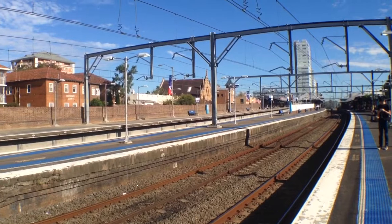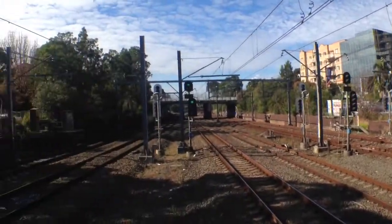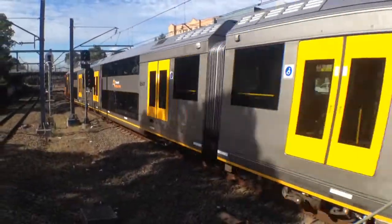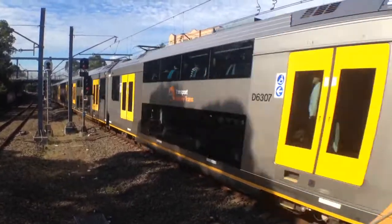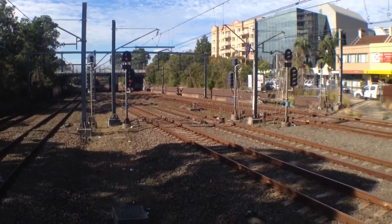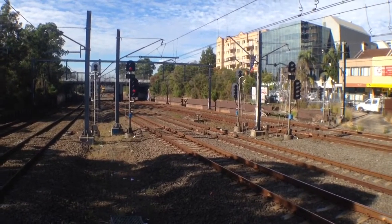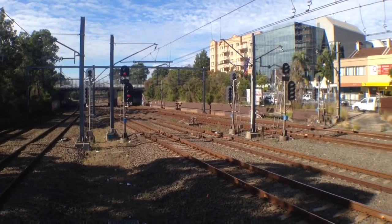A Waratah just passed. At the moment there's not too much activity here, but I will get a good amount of trains anyway. It's not like they run every half an hour. Waratah A7. Who would have thought there was a Waratah running down here? Jeez. I'm joking, it's like almost all that runs down here. But in this vlog I'll try to get a big enough variety for you guys, instead of just plain Waratahs.